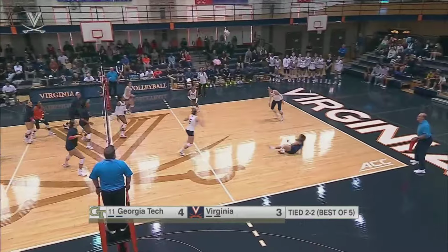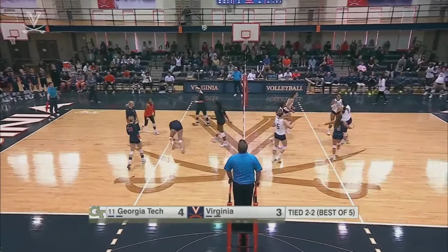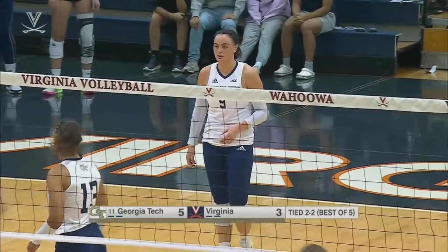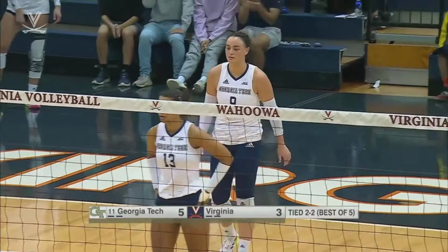Trueblood sets it up for Gavacho. Easy dig from Pimentel. And a touch over right through the middle of the court. Nice vision by Georgia Tech as Otine gets another kill. Leads all scorers with 19 on the afternoon.